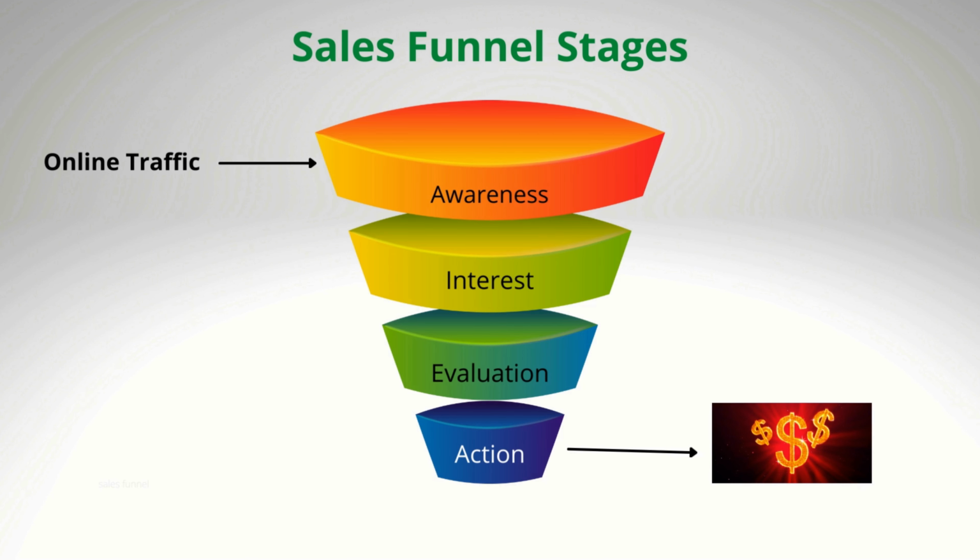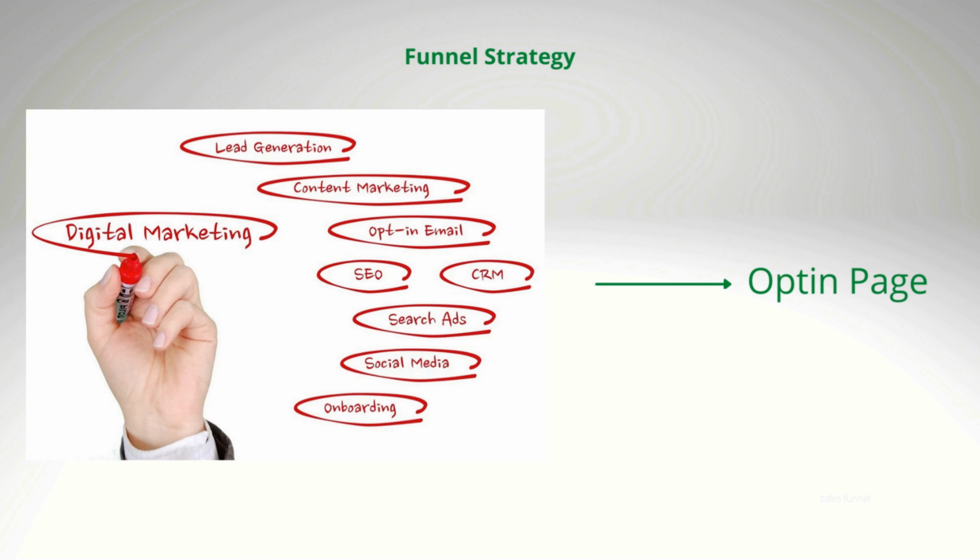Looking at the sales funnel stages, in this example, there's awareness, interest, evaluation, and action. If you look at the top, the funnel is larger. All of your online cold traffic starts at step number one as the software sifts and sorts automatically those that are interested versus those that are not. It goes to the bottom, which is your highest quality leads, of which a certain percentage will now become a paying customer.